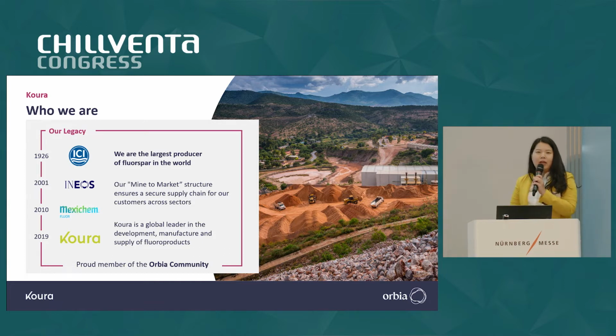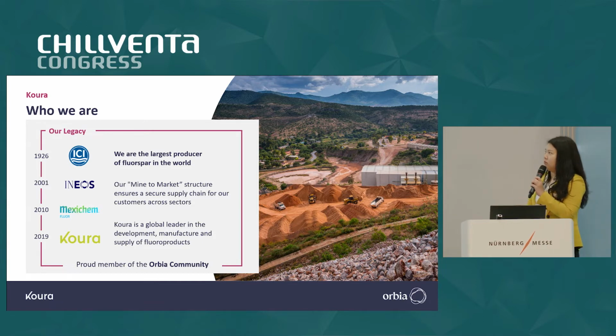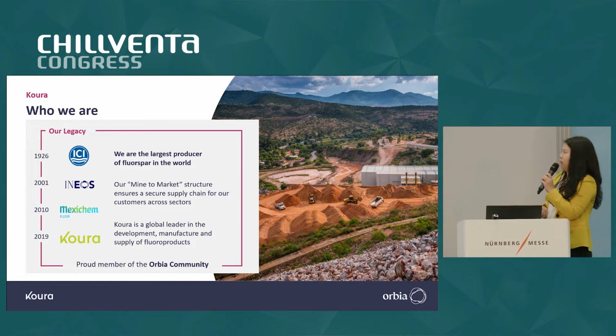And because of the HFC phase-down global regulations, we understand there's a need for low GWP products to meet sustainability goals. So we're in active development and providing new refrigerants and solutions. So today I'm going to talk about 2 commercially launched products and 2 development products.